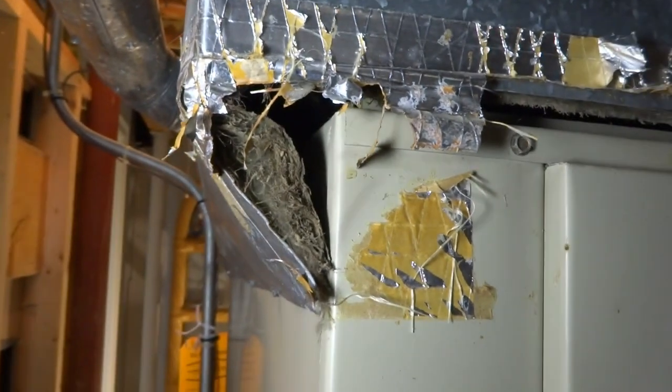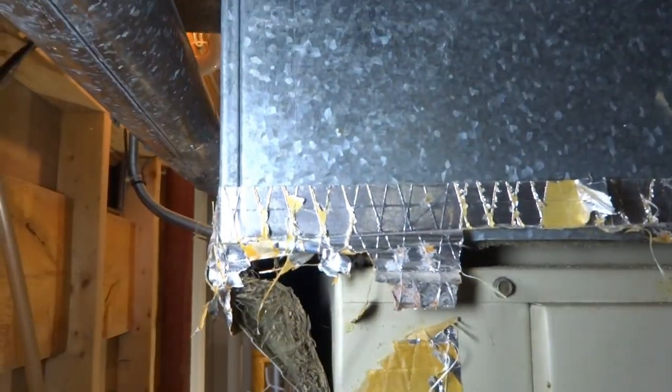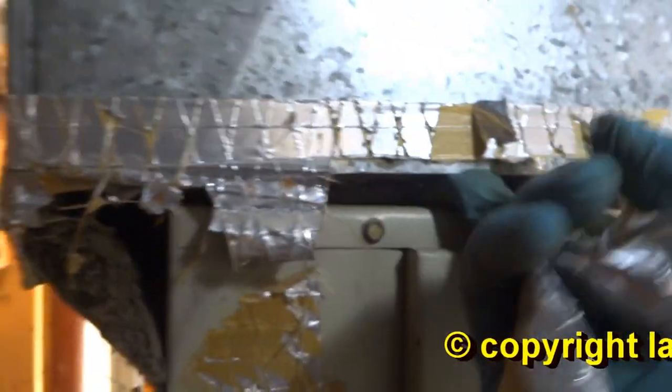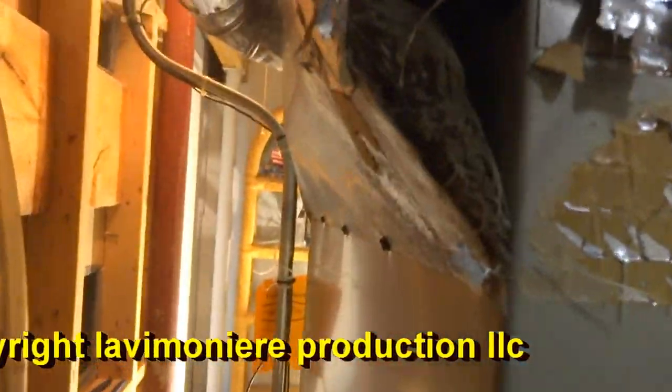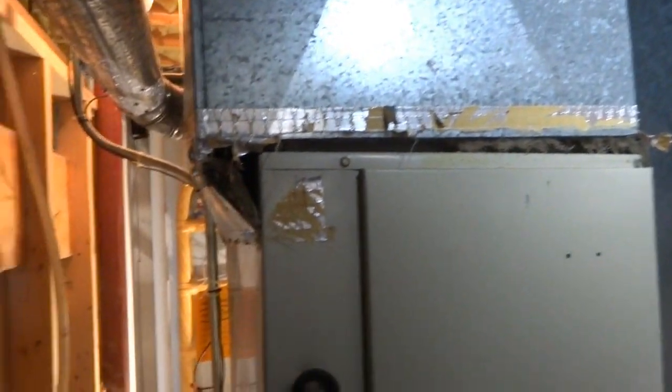Look at that. That's really nasty. I'm gonna clean all this up, make a better job. How can people do work like this? I don't get it. Look at it. I stick my hands in there. That's bad. That's really bad.